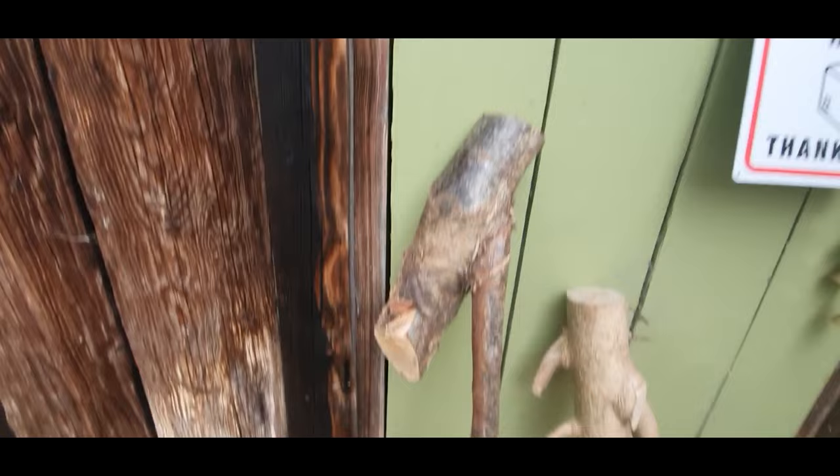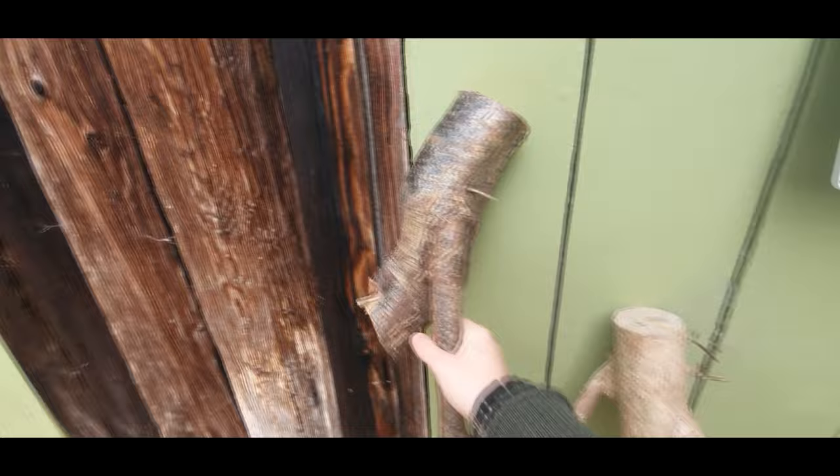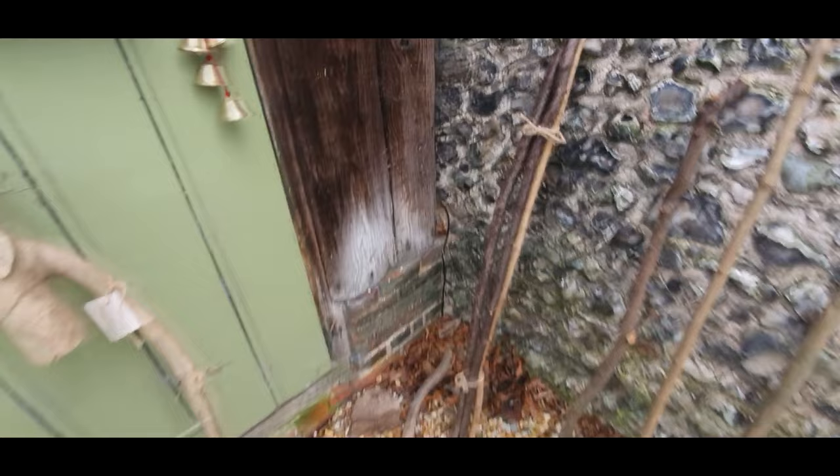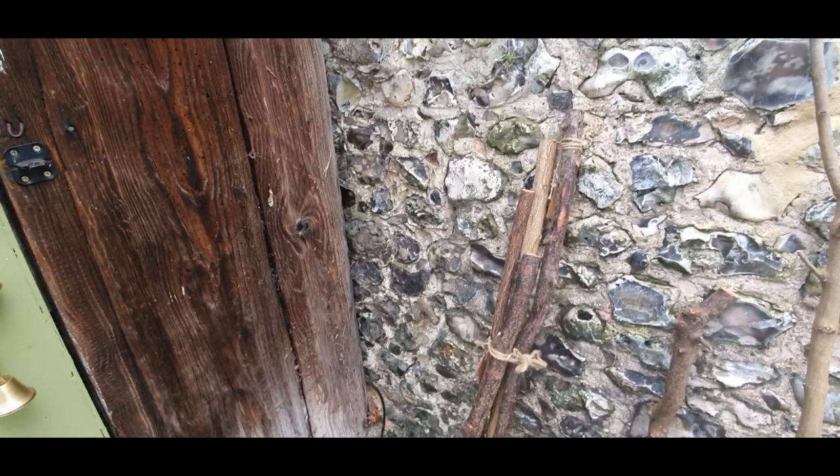Again, can't get the camera far enough away. That's a good chunky piece. So that's kind of what you're looking for. And then you just get straight pieces like this. So again, there's a few just straight pieces like that, straight bog standard hiking sticks.